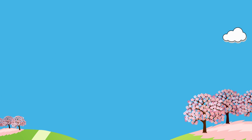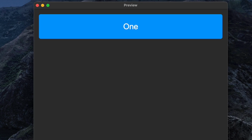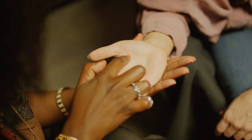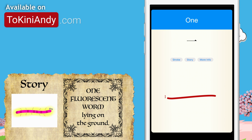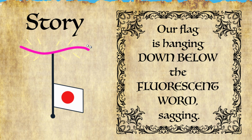Which brings us to the Lesson 11 quiz. In this section of the video, I'll show you a flashcard with the English meaning for a kanji. Pause the video when we show each card and try to remember how to write that kanji. Next, write it on your hand with your finger or on a piece of paper. Then press play and see if you were right. The best way to remember kanji you just learned is to search your memory for the story we taught you, or the one you made based on the English word on the flashcard.